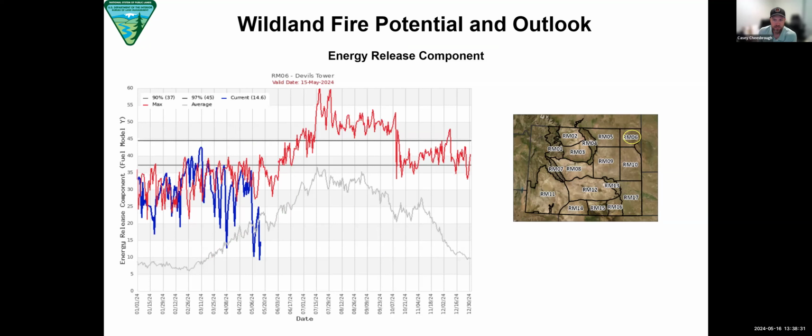Really at about that 90th percentile, we'll start talking about increasing our staffing and bringing in other resources. Definitely at the 97th percentile, we'll see our regional counterparts starting to shift things our way, and we start to see more assets come into the state or into the area if they're available. So this one here is looking at what we call the Devil's Tower area. You can see the map up there, in the northeastern part of Wyoming. And I thought that one was interesting.